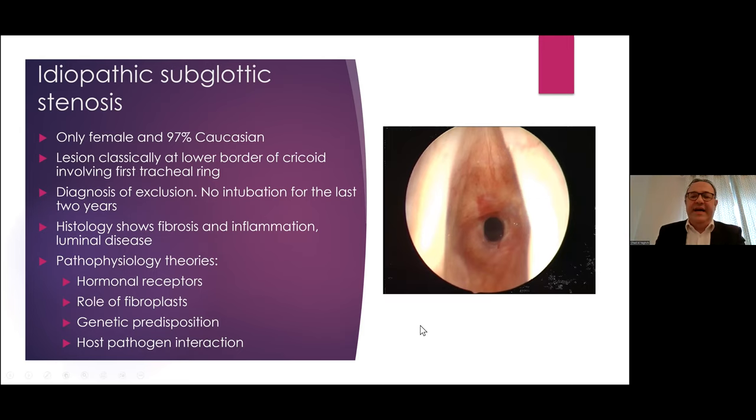So we will see this stenosis at the lower edge of the cricoid cartilage and the top of the first tracheal ring. That's where it classically presents. If you look into histology, you take a biopsy, it has this bland scar tissue. There is no granulation, no vasculitis, chronic inflammation only.